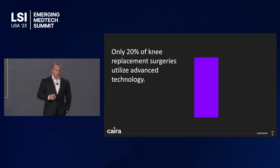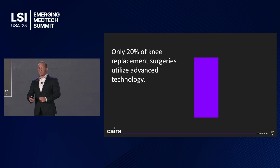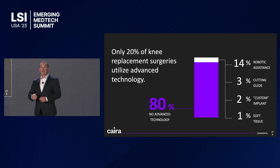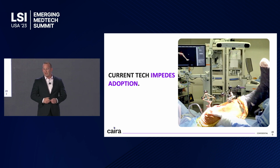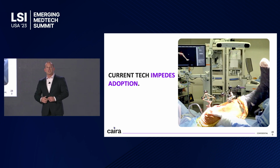Now, that leads me to the other unfortunate statistic. There've been a number of advances over the years to help surgeons optimize outcomes for total knee replacement. The unfortunate statistic, though, is that only 20% of surgeons utilize advanced technology like surgical robotics or navigation. Why is that? Because it's very simple: current technology impedes adoption.